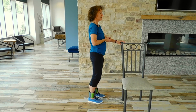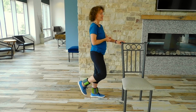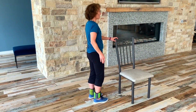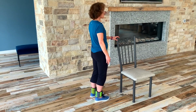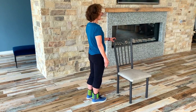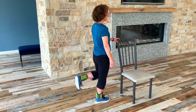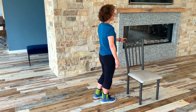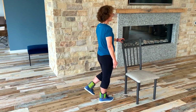Very good. You want to use the weights for it too. You're working the muscles in the back of the leg and in your bottom. Then we're going to switch legs. We're going to do the left leg. Same thing. You're just lifting that heel behind you, bending the knee, getting those muscles nice and strong.